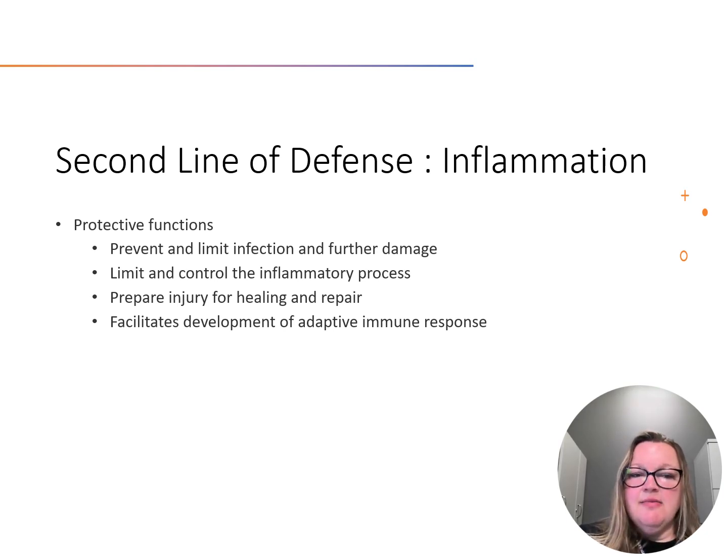With the clotting system, the plasma enzymes, they only respond to specific blood or tissue cells. That means that the inflammatory response limits itself to the damaged tissue only. Another protective function is the preparation of healing. Here, the removal of bacteria, microorganisms, dead cells, and other debris is going to set the stage for good healing and repair. And lastly, it helps the development of the adaptive immunity, the third line of defense that we're going to talk about in the next chapter.